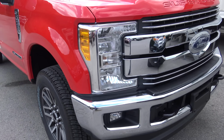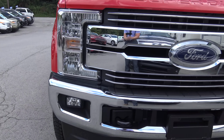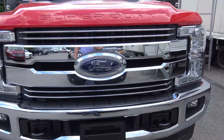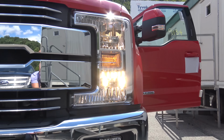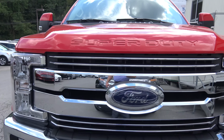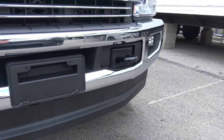And let's start with the front fascia here. See, everything is brand new on this truck. The grille, the lights, LED headlights, and fog lights, although the fog lights aren't on right now. Obviously tow hooks up front here.